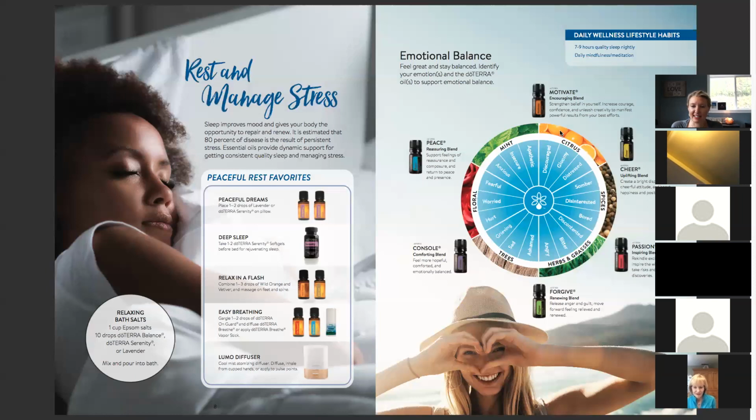On the right side, it talks about emotional balance. So this is where we're getting into managing the stress levels that we have. This is our emotional aromatherapy kit, and it comes with 6 different really powerful essential oil blends. These pictured here are the 5 ml bottles. It's pure oil in there.